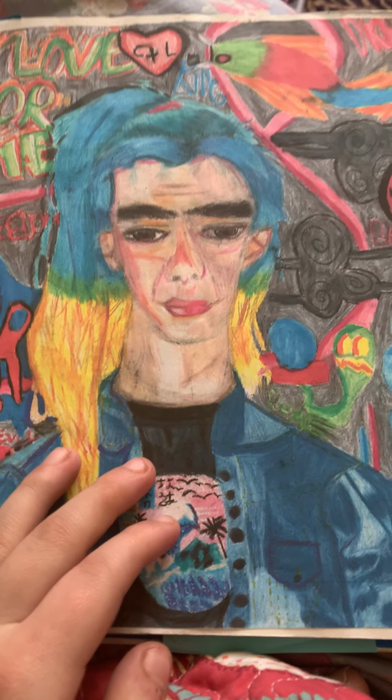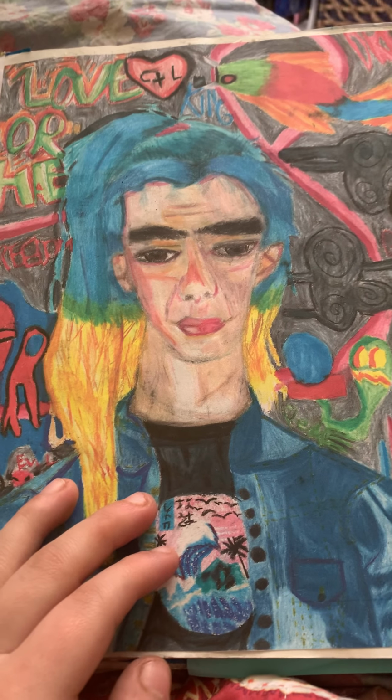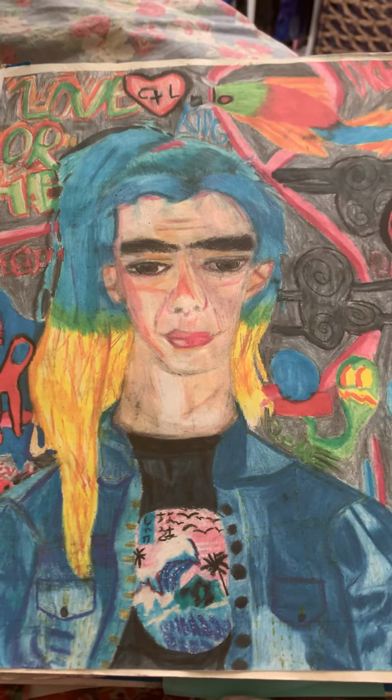And then over here we have my number one favorite piece of art I've ever made in my entire life. And it is of my OC Crocus, and I did this with Prismacolor colored pencils. This is obviously a printed out version of it because the original version is hanging on my wall right there, if you can see that.